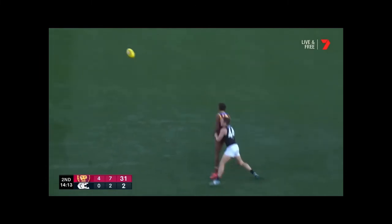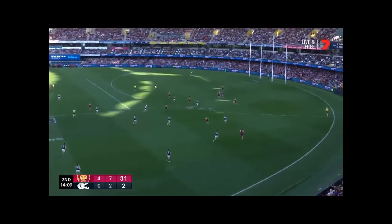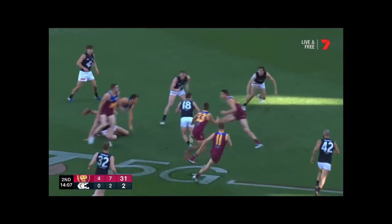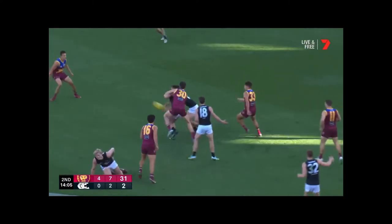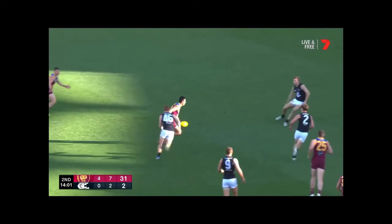To Coleman. Always tries to stick the tackle. Release to Archie. Kick towards half forward. McStay gets rid of his man. Doherty saves the day for the Blues. Came in from the side. Quick release from Dow. Misses Cottrell. Taken by Matheson. Here's McCluggage.